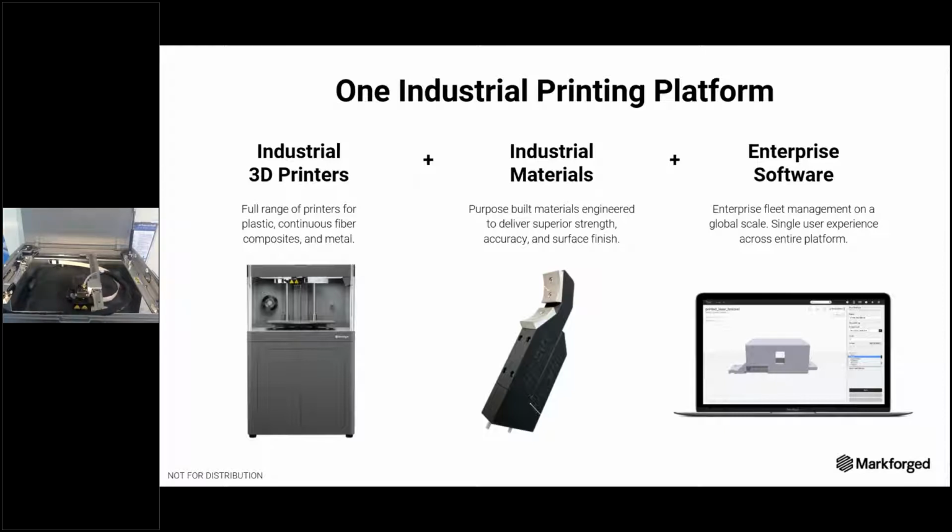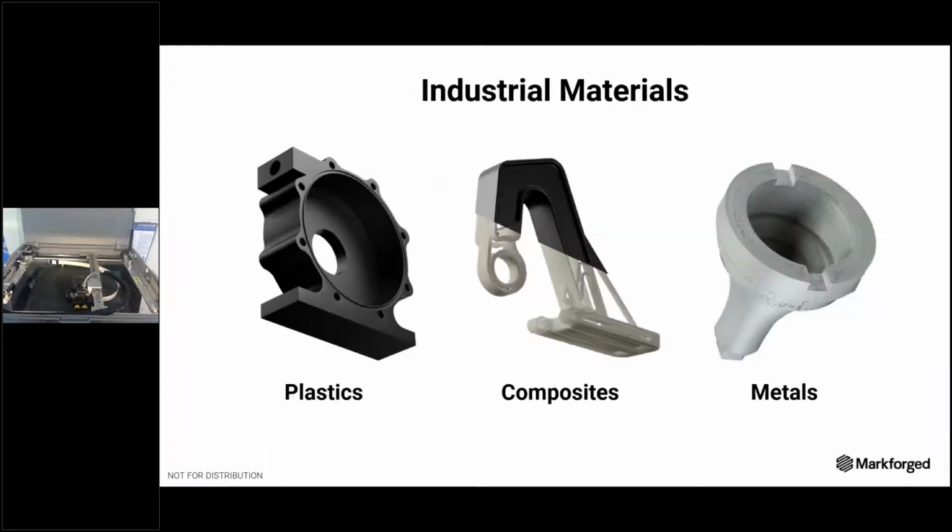So the materials, if you think of the plastics as your matrix material, the plastic is either going to be what we call an Onyx material, which is a nylon that has infused chopped carbon fiber in it. So short carbon fibers that are infused into nylon. So that's your plastic matrix. And then the other materials, as far as the plastics are concerned, you can do a straight nylon 6.